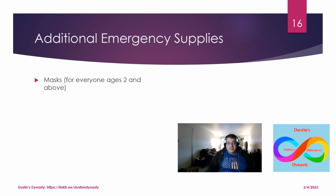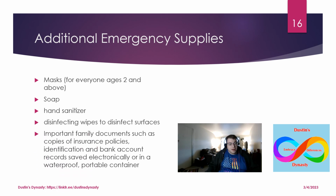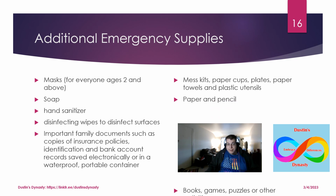Some more supplies. Now this is more because of COVID and things have kind of increased it, but you should always have them anyway. Mask, soap, hand sanitizer, some disinfecting wipes in order to disinfect surfaces, important family documents such as copies of insurance policies, ID and bank account records saved electronically or in a waterproof portable container. Mess kits, paper cups, plates, paper towels, and plastic utensils. Paper and pencil. Books, games, and activities for children or other individuals who may have needs.